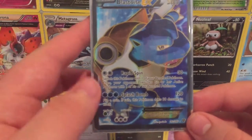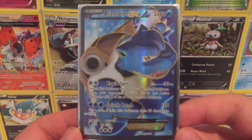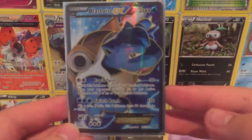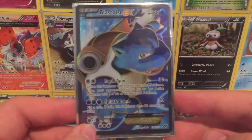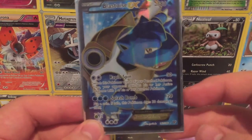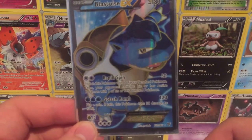It has a lot of really cool blue stuff in the background. I don't even know how to explain it, but it looks awesome, and the Blastoise is popping at you really fierce. And yeah, I mean, there's not much to say about it other than the fact that it looks cool, and it's really biased because Blastoise is my favorite Pokemon, but hey, it's really cool. It has the move Rapid Spin, which, you know, we all love to use in competitive battling, right? And Splash Bomb, which is awesome. And yeah, check out my reaction of when I pulled this card.